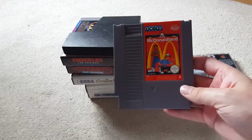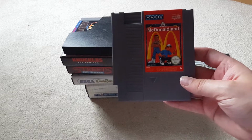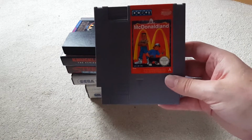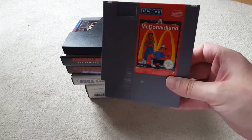I picked up McDonald Land for the NES. I got this from Everyday Games in Filton. This game's pretty cool. It's a platformer for the NES. It seems like a pretty good game so far. It's quite tricky, but yeah, having good fun with that one.